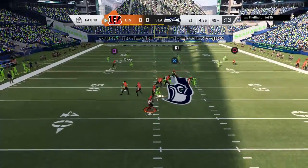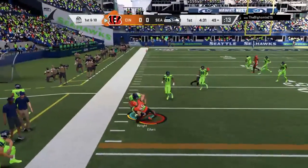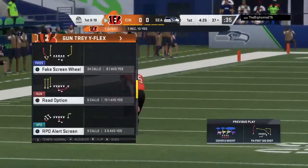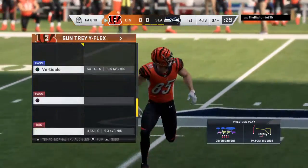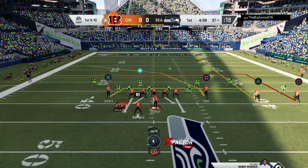Off the play fake to Mixon. This is Dalton. Got his man. It's Eifert. And he is tackled inside the 40, not quite to the 35. It's a gain of 13, and the Bengals have a first down. Nice job, nice patience right there. Put him on the right side, let him work his way across, put the ball in his hands, and let him work his way upfield with a catch.